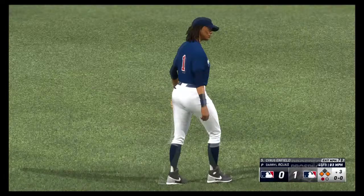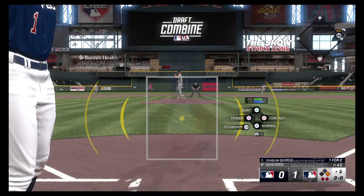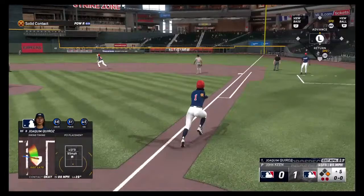Come on now, one time, right here. Quiroz, just 21 years old, and she was born in Puerto Rico. This one to right. Enfield. Drop step, heads back on it. Pulls it down.